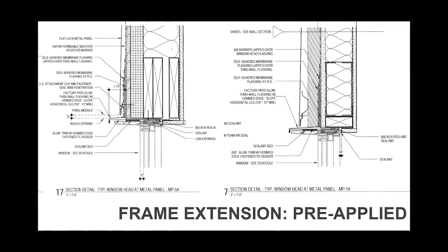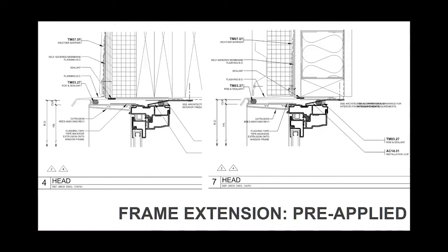The window's in the same place, so it looks aesthetically the same from the exterior. You can see that the setback of the window, the glazing from the wall or from the siding is the same. And the extension design is also exactly the same. So that requires you to not install with nailing fin, but instead to install with this attachment clip that I mentioned earlier. See if I can point it out.